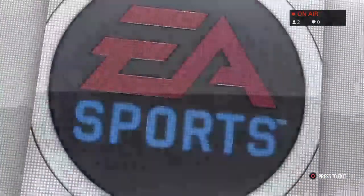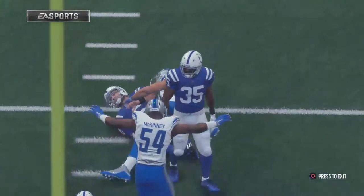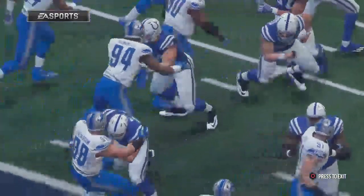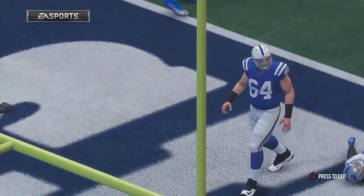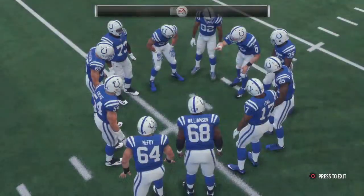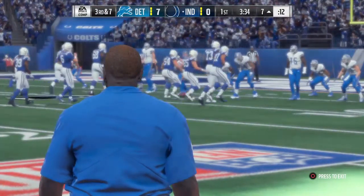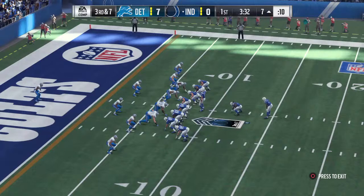Good opening quarter for him. Remember, he had the sack earlier. Now a tackle for loss, another tackle for loss. He's really making it tough on the play caller, though, isn't he? Because it's one thing to try and adjust when a guy's disrupting your running game. But when he's messing up your passing game as well, they may have to devote at least a second guy to him to try and keep him away from their plays.